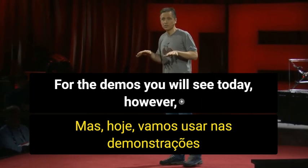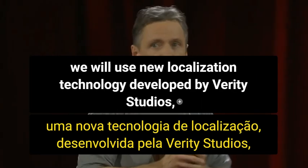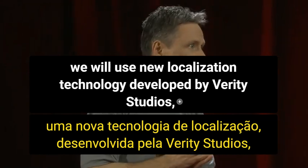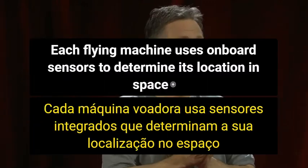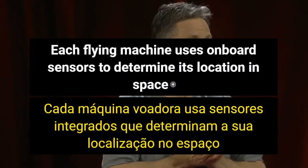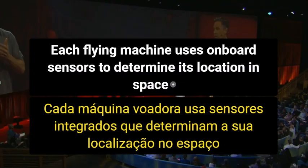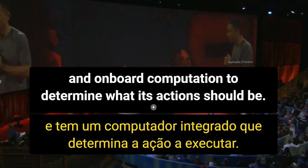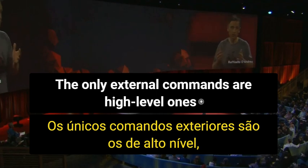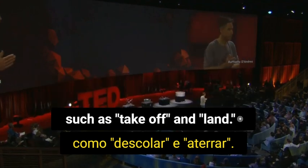For the demos you will see today, however, we will use new localization technology developed by Verity Studios, a spin-off from our lab. There are no external cameras. Each flying machine uses onboard sensors to determine its location in space and onboard computation to determine what its actions should be. The only external commands are high-level ones, such as take off and land.